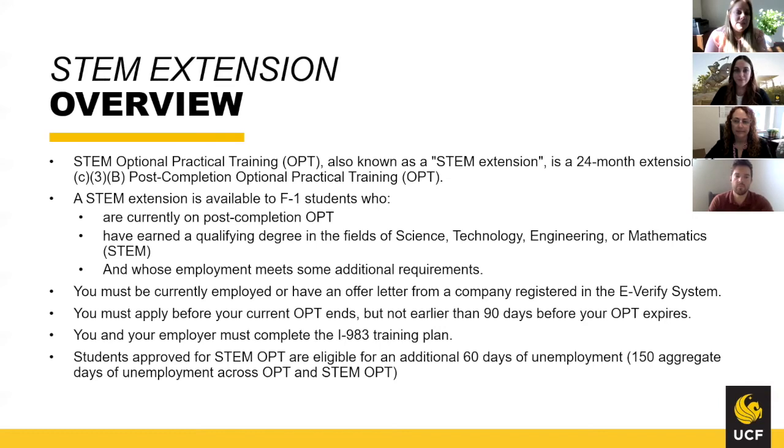So your employer does need to have certain things that they do for the requirements in order to be eligible for the STEM extension. You must be currently employed or have an offer letter from a company registered that's E-verified. And then you must apply before your OPT employment ends, but not earlier than 90 days before your OPT expires. Do know that once your OPT ends, you are no longer eligible to apply for the STEM extension. You and your employer must complete the I-983 training plan together and then submit that with your application to us.